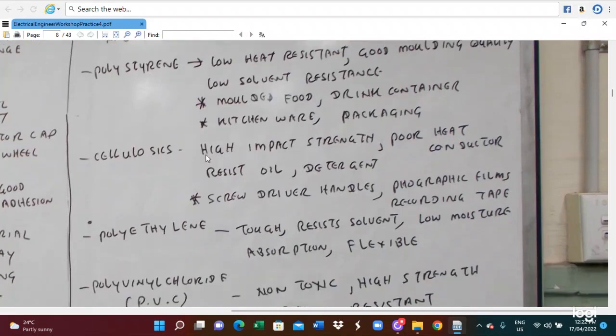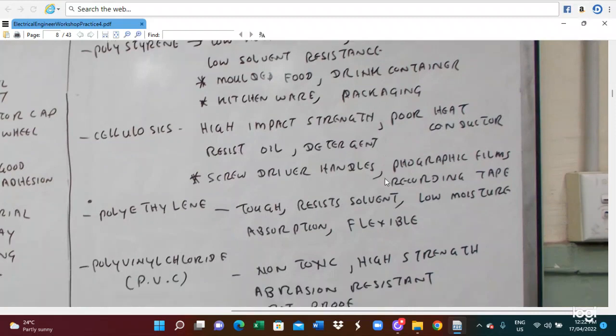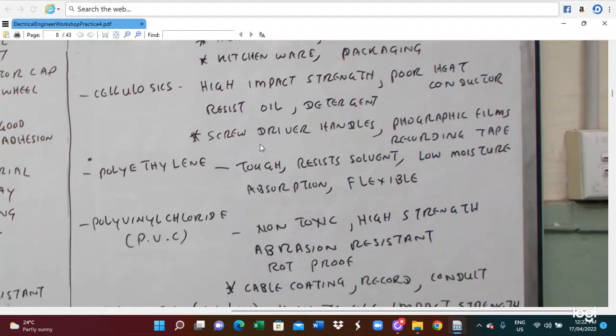Cellulose has high impact strength and is a poor heat conductor, resistant to oil and detergent. We use it for screwdriver handles, photographic screens, and recording tape.